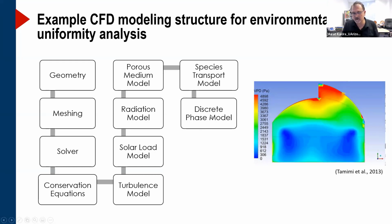Then we also use a discrete phase model because of the high pressure fogging system injecting water droplets into the air. So the trajectory of the water droplets in this analysis was considered through the discrete phase model activation, so that we can track the travel of the droplets within that problem domain.